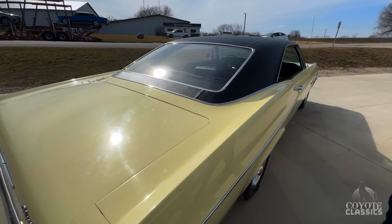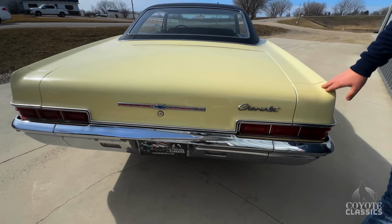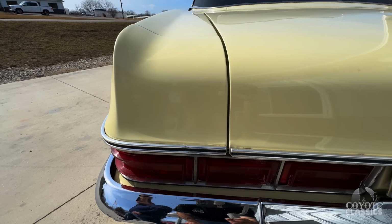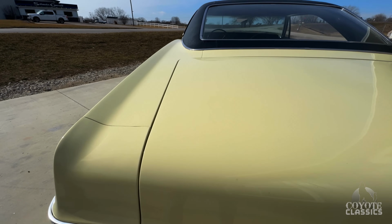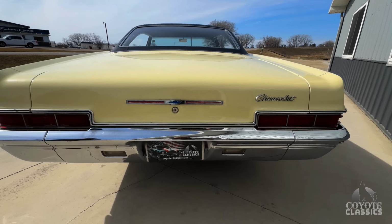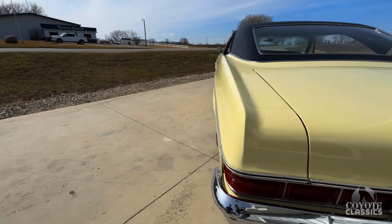What is your opinion on it? I like it. I think it's original interior too. Trunk lid fits good. And not an SS, but a 250 horse 327. There's nothing wrong with that.